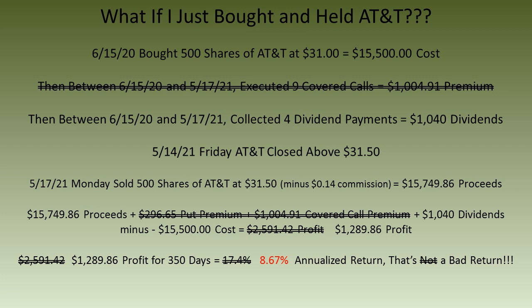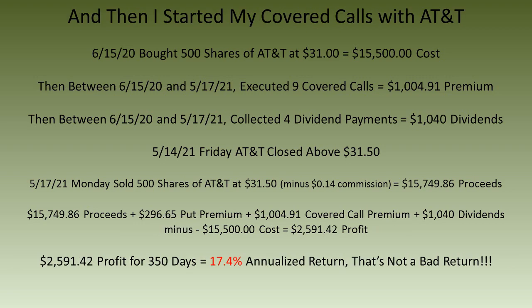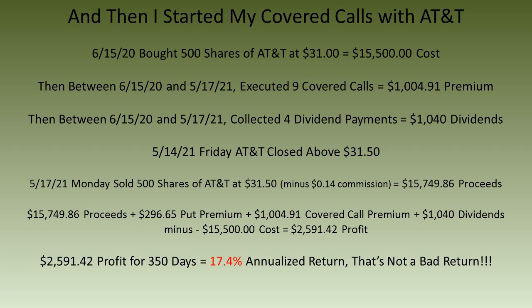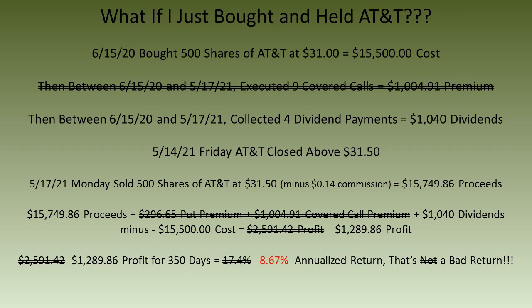So lesson learned, covered calls and cash secured puts can help you make good returns, even when a stock is trading sideways and trading lower. They can also help average returns turn into great returns. If you are going to own the stock long term, you might as well collect some premium along the way. Covered calls are like an extra dividend payment. Here's a quick stare and compare using the buy and hold strategy versus the covered call strategy. And as you can see, the returns are better using the covered call strategy.